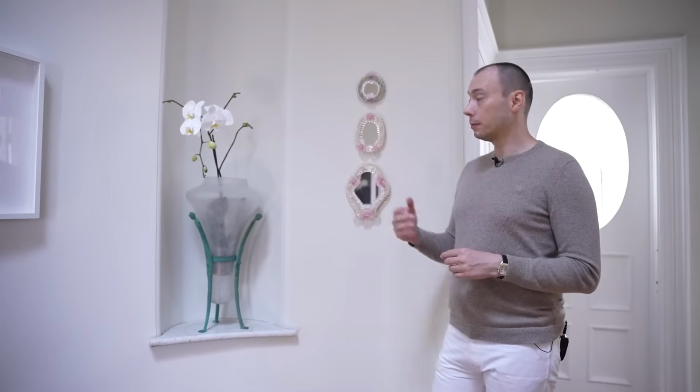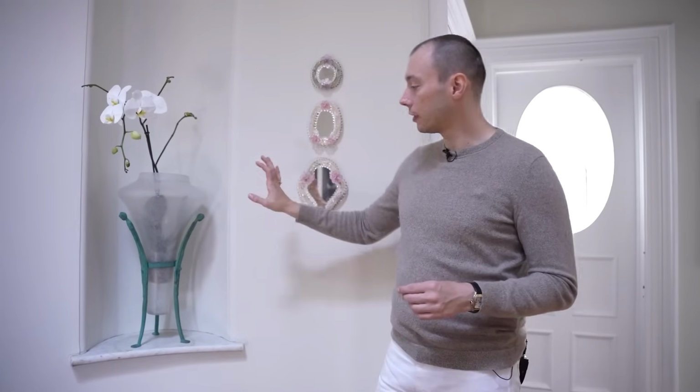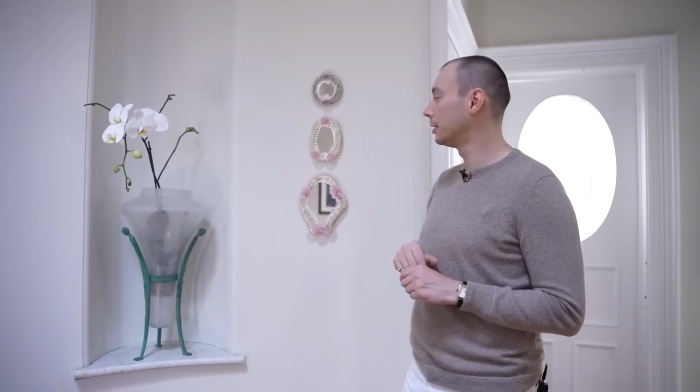It's by Seguso, Artemide. And I think it's beautiful and it really leans into the height of this architectural detail. Beautiful orchid in here. I put that in there. I water it once a week. Ice cubes are your best friends with orchids. Two ice cubes, pop them in, you're going to be good.